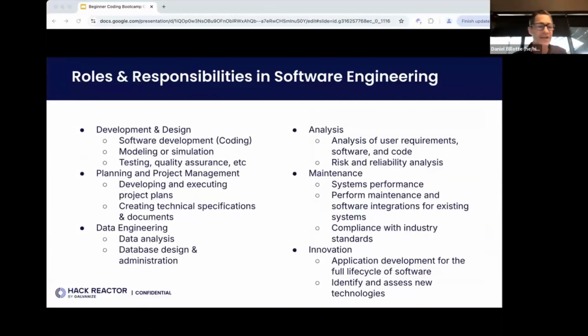In software engineering, there are so many different roles and responsibilities that can be taken on. There's development and design. I'll go over them at the high level and we can dive into the details. Planning and project management, data engineering, analysis, maintenance, and innovation overall. With the basis in programming, there's the obvious job of writing software itself, but knowing how to program actually introduces you to a much larger field that just isn't possible without knowing. And it goes into so many different directions, like I said before.